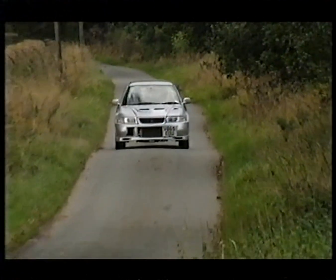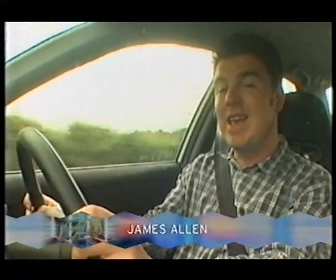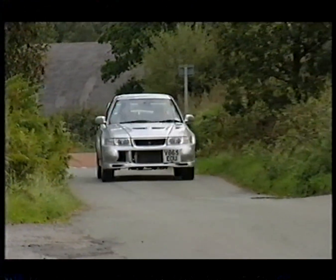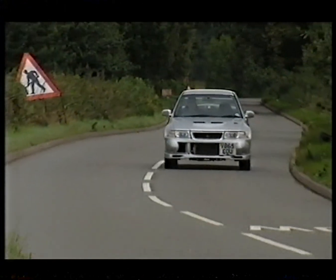If you're into high-performance cars, there's a 3-letter word that's sure to make the hair stand up on the back of your neck. Evo. Now, Mitsubishi have been making Evolution specials for almost 10 years with rocket ship acceleration and phenomenal levels of grip. Now, a 270 horsepower Evo 6 like this one is more than enough for most motorists. But if you want to go a bit faster, you need to head for Dudley in the West Midlands.